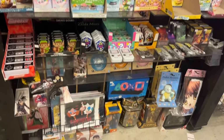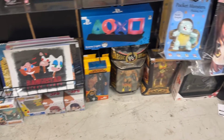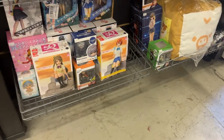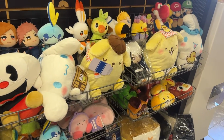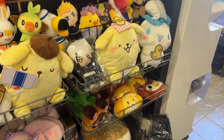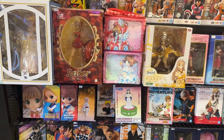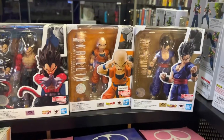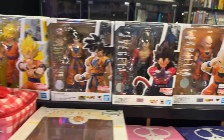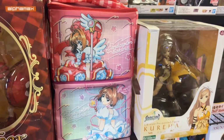And moving over here, they've got some fun little things, some candy, a lot of stuff from Japan, some art you can buy here, and some more figures, plushies, different collectibles. Again, a really cool mix of new stuff and vintage stuff in this store. More figures here. I'm trying to see if anything pops out to me. Really love these little DBZ action figures. And these Cardcaptor Sakura lunch boxes are really, really awesome.